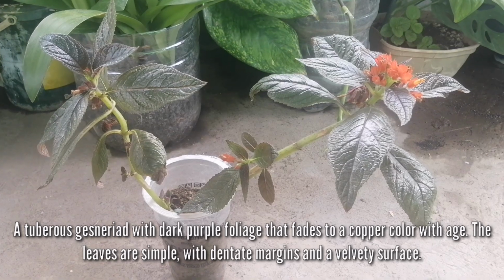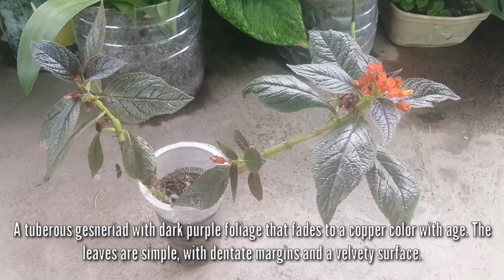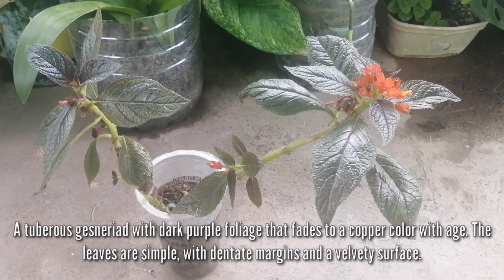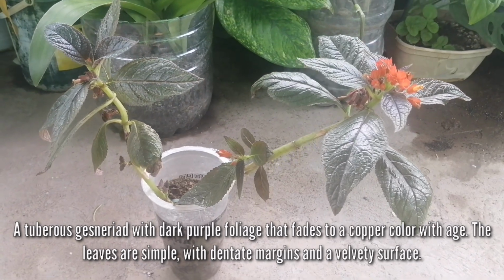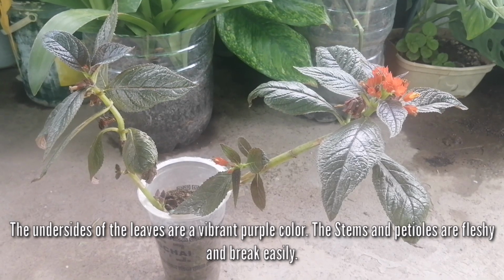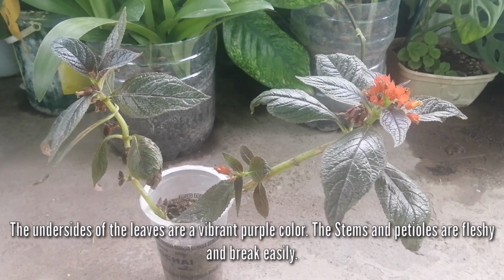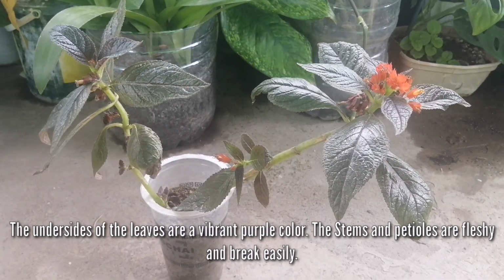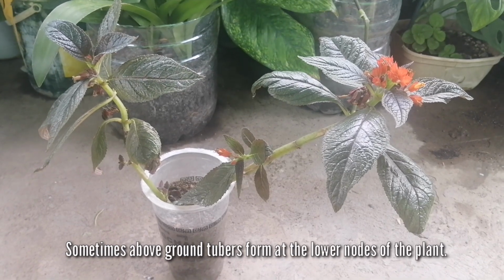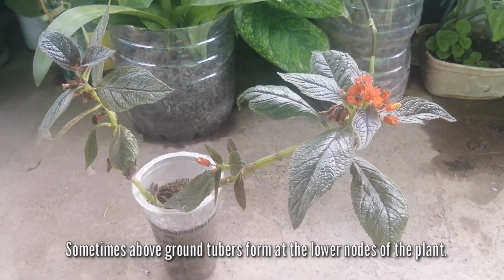A tuberous gesneriad with dark purple foliage that fades to a copper color with age. The leaves are simple with dentate margins and a velvety surface. The undersides of the leaves are a vibrant purple color. The stems and petioles are fleshy and break easily. Sometimes above ground tubers form at the lower nodes of the plant.